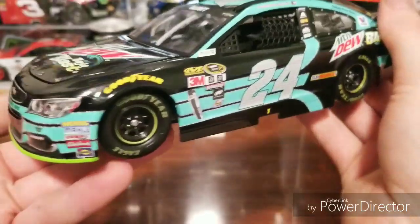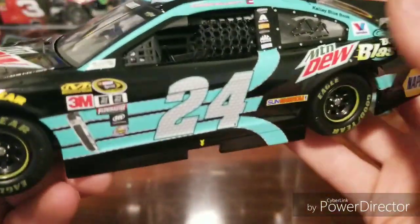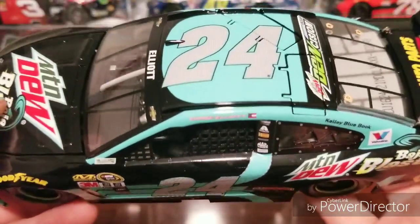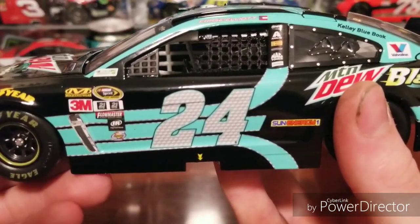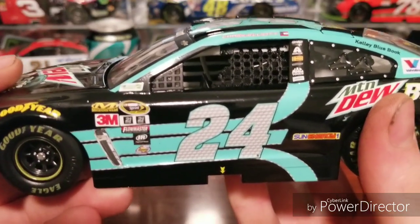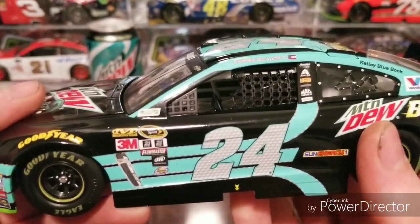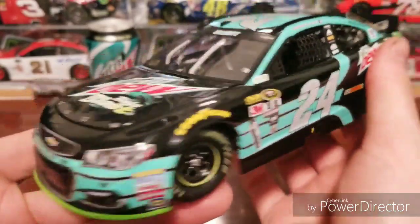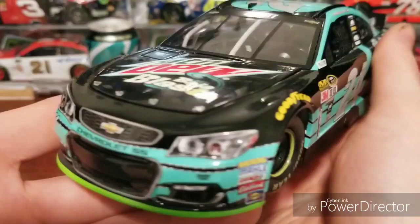But again, just talking about the scheme, just a fantastic looking scheme. You have the 3 stripes that kind of come over here and they kind of flare out, which is kind of cool. Probably one of my favorite Baja Blast schemes that we've gotten. The one that ran at, what was it, Bristol last year, that one really looked good. That was also just a fantastic looking scheme as well. Both of those, I'd say, were probably better than the Dale Earnhardt Jr. scheme that he ran back in 2015, I believe it was. That one was pretty good, but I certainly couldn't pass up the Chase Elliott ones.